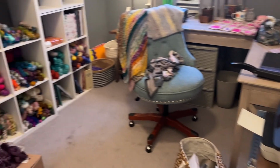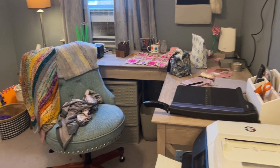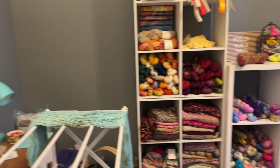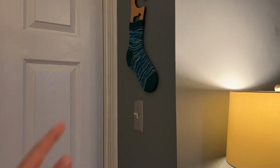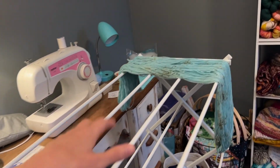But I really want to work on how, when I work in here, it's going to flow, and then move things as I decide what might work a little better. But for now, when you walk in here, he hung a little sock there, so cute. When you walk in here, there's going to be a sewing station. So this is here for now.